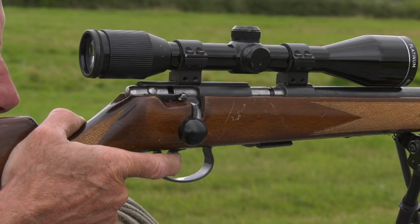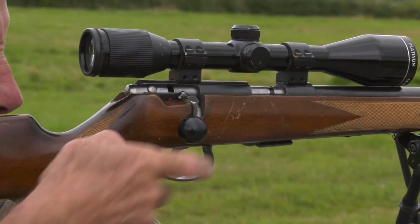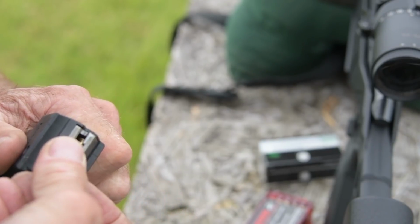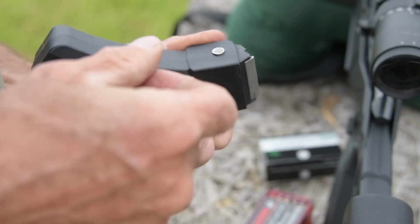If you want to use high velocity ammunition in the .22, perhaps they are a bit more fussy. Certain bullets suit certain rifles, and rimfire's no different. So I think the most important thing is to make sure you get the right one for your rifle. We've proven today that is definitely the case.